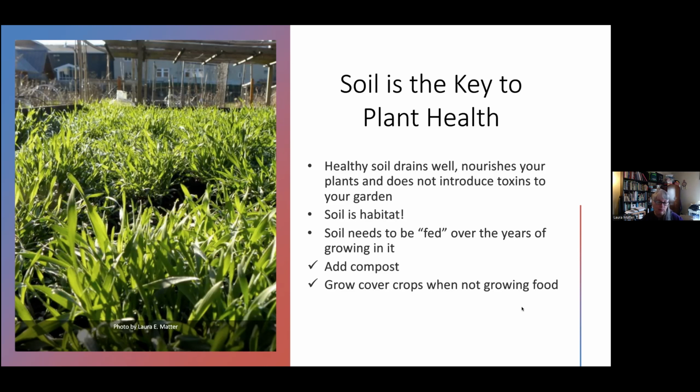You need to be able to feed your soil. So you need to keep refreshing it because if you're growing food in it, you're going to deplete the nutrients in it. And one thing you can do to help your soil be healthy is to add compost. You can also grow cover crops, which is what you're seeing in this picture. This is all annual ryegrass that was grown over the winter, and this is early spring. And at some point in about a month or so, this got turned under.